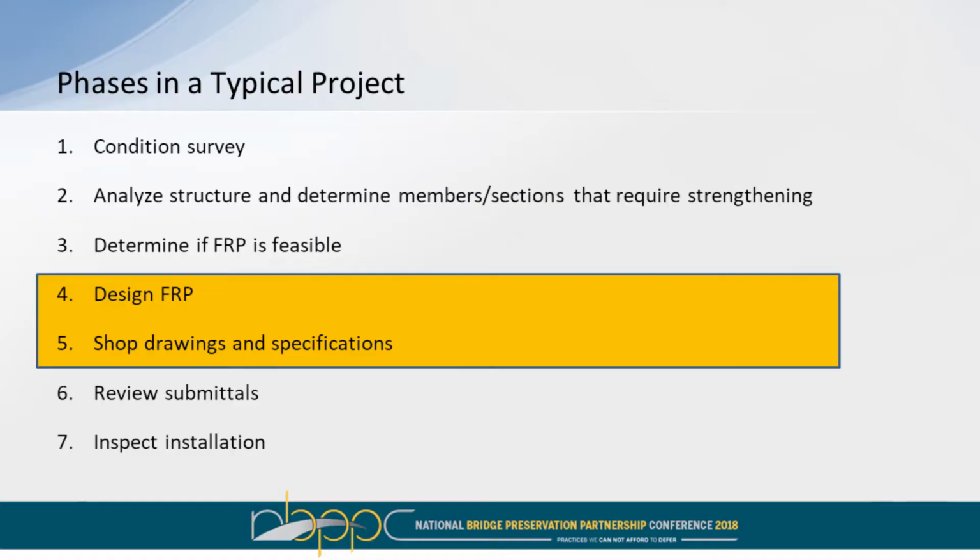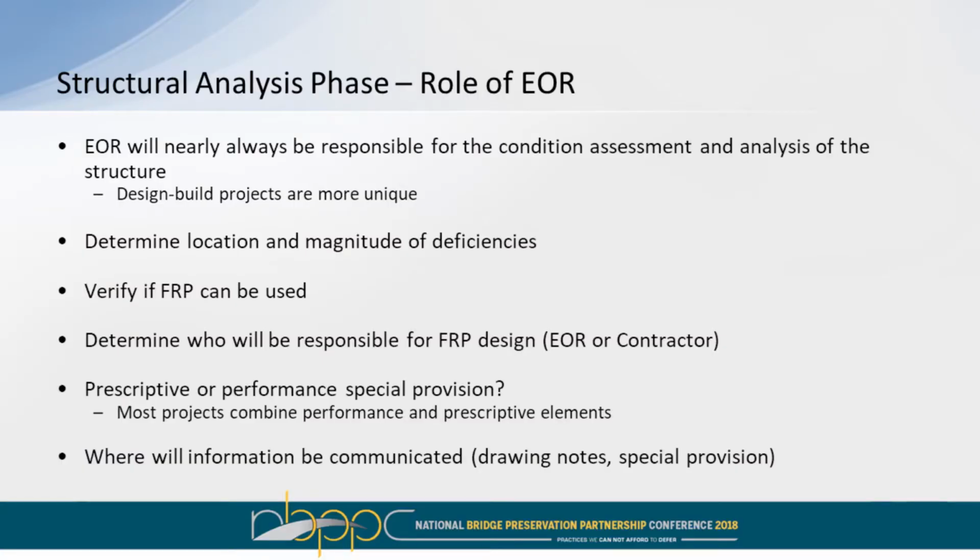On the majority of all projects, certainly building projects, the part in orange is typically delegated to the contractor and their specialty engineer, who actually does the design calculations for the FRP, produces the shop drawings, and does the submittals. It's very important, though, as the engineer of record, that there's certain things that you need to be doing.